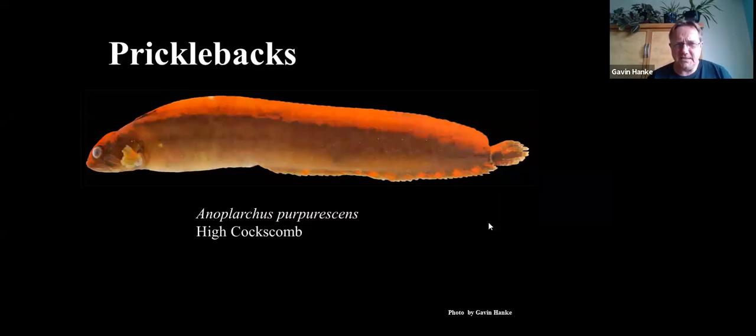What most people see in the intertidal that they call an eel is a prickleback. And yes, they're eel-like in shape, but they're not eels. They're called pricklebacks because the first part of the dorsal fin, each of those rays is actually a spine. If you get one in your hand, you can feel the spiny fin rays. And the first few rays of the anal fin are also spiny.